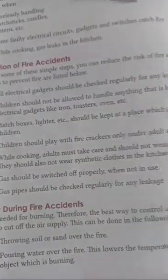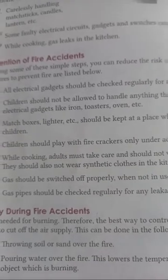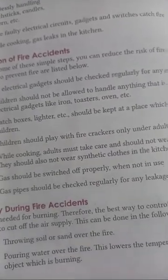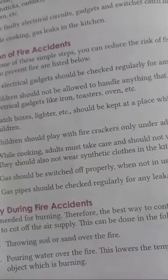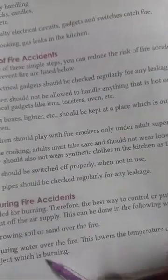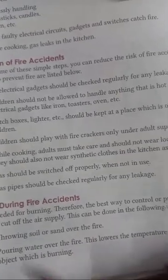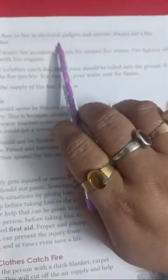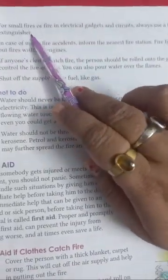If you see the fire, all of a sudden fire catches, then what you will do, you can throw soil or sand over the fire. Pouring water over the fire. This lowers the temperature of the object which is burning. Then for small fires or fire in electrical gadgets and circuits, always use a fire extinguisher.